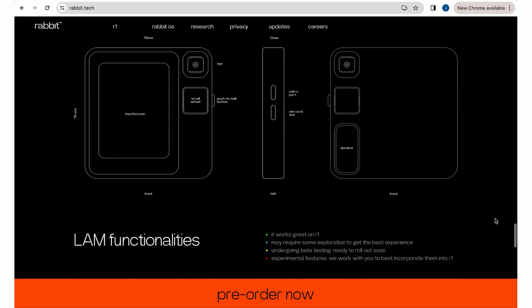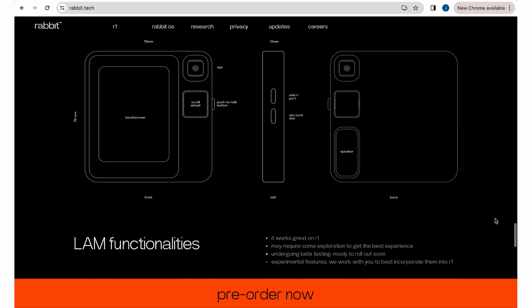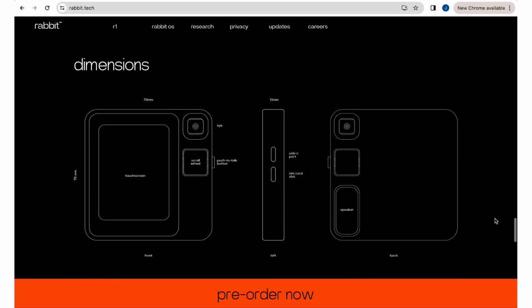And I think the question at this point is really, do you have any idea after scrolling through this about how you're going to live with this product? Do you understand why push to talk or a rotating camera or a far field mic are needed? How are you going to use that feature? How is it going to change your experience above and beyond what you have now?